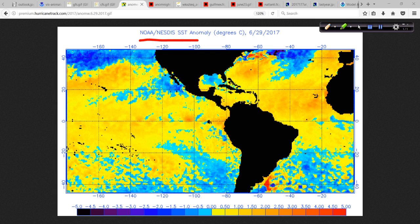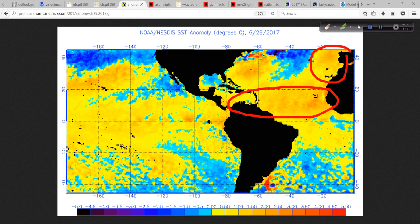Now, the updated sea surface temperature anomaly chart from the NOAA site came out just a little while ago, and I have to tell you, that is absolutely remarkable. I mean, we've been looking at this, for those that have been watching, all the way back to the winter months and seeing how this has evolved. The heat here, if you want to call it that, the warmest water is really focused now in the main development region, very, very warm off the Iberian Peninsula.